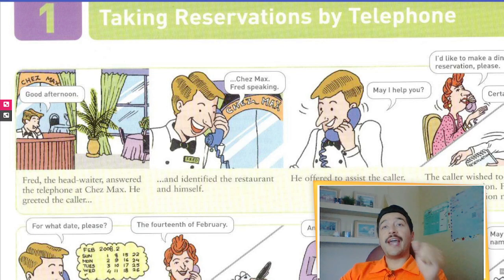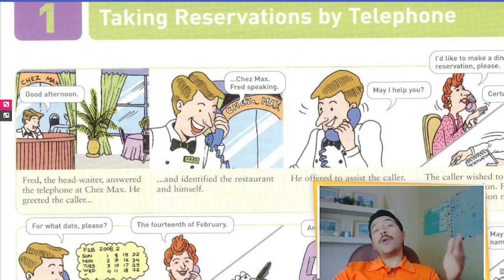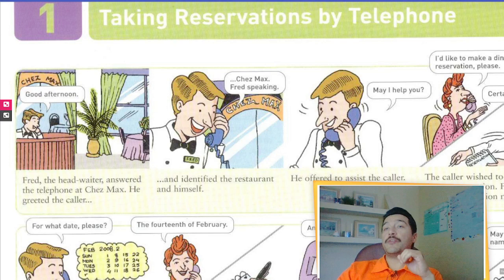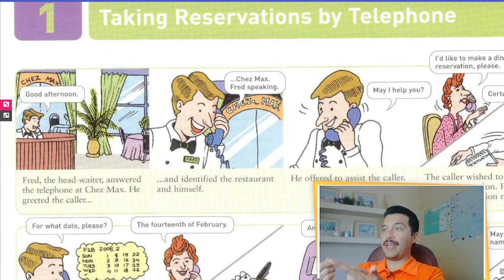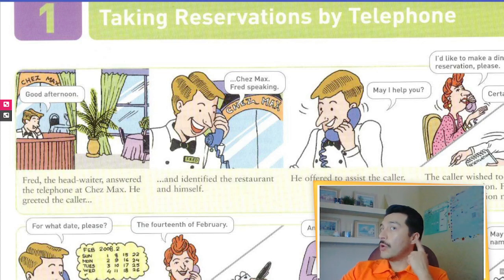Make sure that you pay attention to all the verbs and the nouns that we went over in the vocabulary class. Remember, nouns are objects or things, so make sure you pay attention to the things. And make sure you pay attention to the verbs, the actions that Fred is doing. So listen to the narration so we can listen to what Fred is doing.